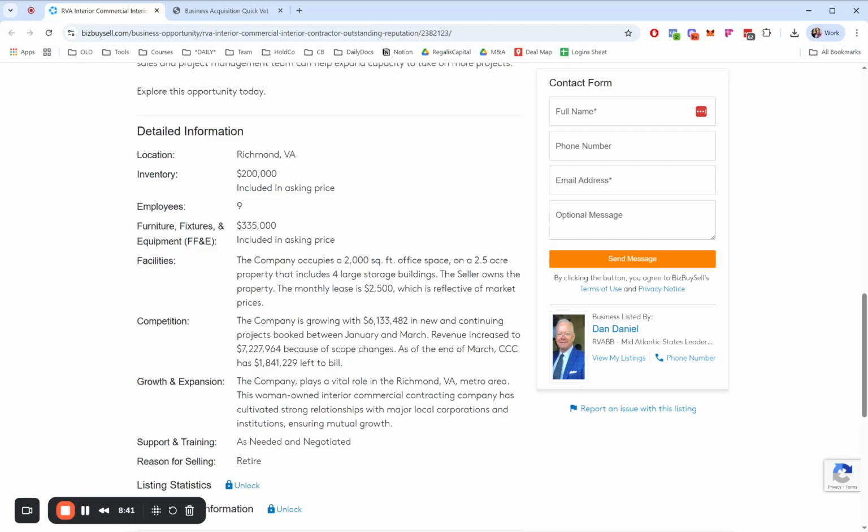Then let's look here. So 9 employees, they must be using subcontractors. That's very small for $5 million in revenue. Or they just have a crazy ratio of revenue per employee, which I would doubt. I'm sure they subcontract things or just have contractors that they use on a regular basis.